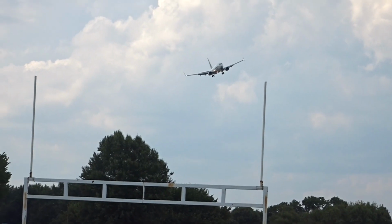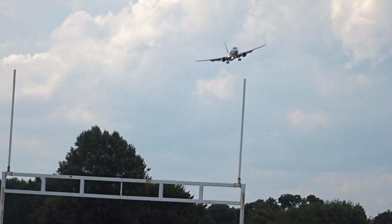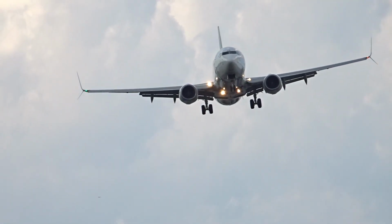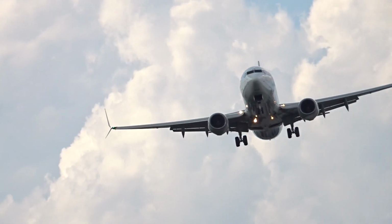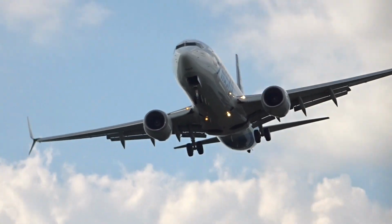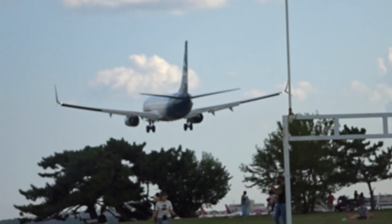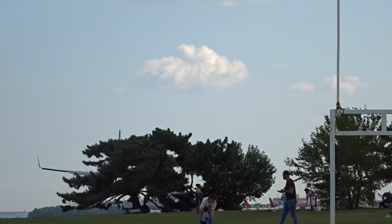And yeah, so here comes this Alaska. There it is, boys. I wonder if they can like see the people on the ground. There we go.